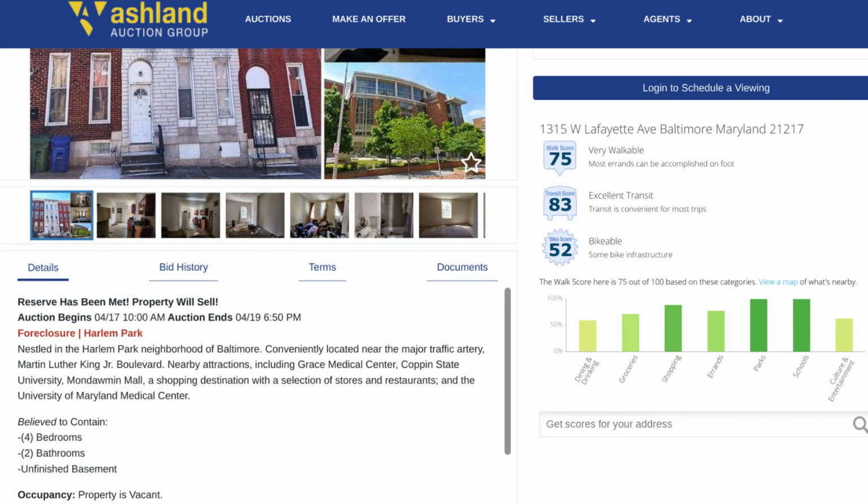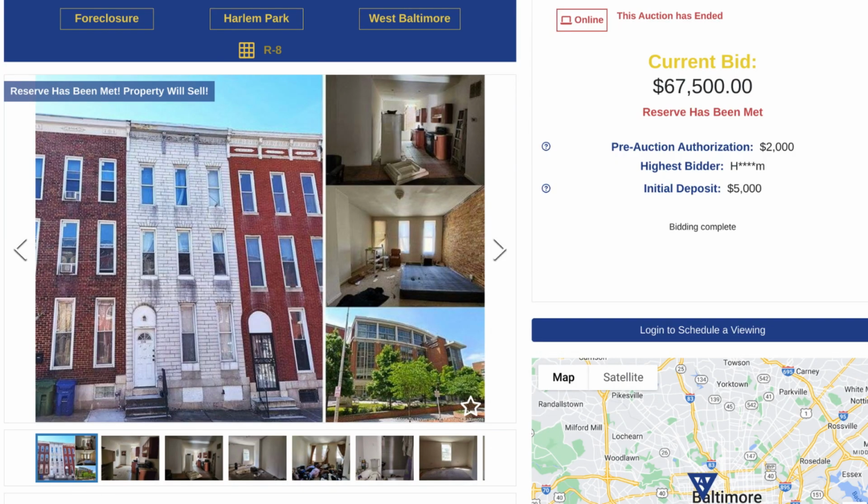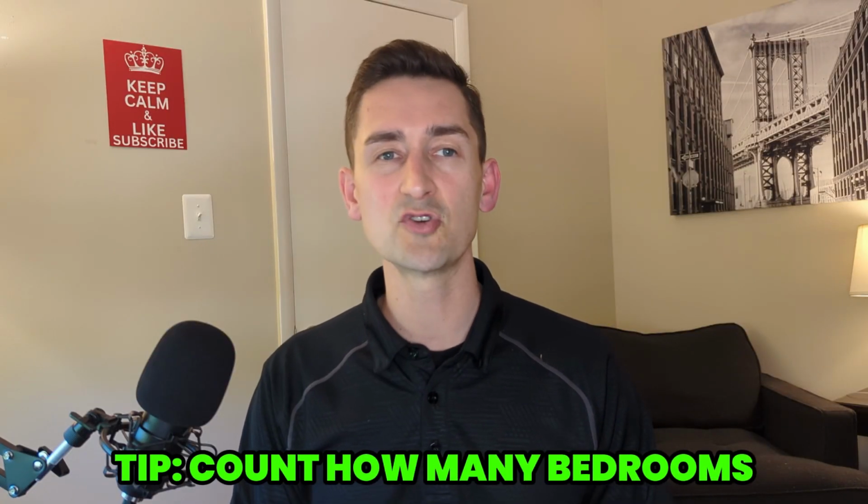And one thing that I noticed right off the bat, and I'm going to show you the listing, they mislisted this property. And this is one thing that you need to look out for that gives you a leg up on everybody else. So they had listed this property as a 4-bedroom, 2-bathroom. And when I was looking at the pictures initially, it looked like there were more bathrooms. And I remember going back and counting, and I've done this a lot, so this is kind of a tip, counting how many bedrooms there are.